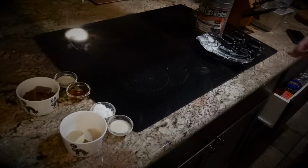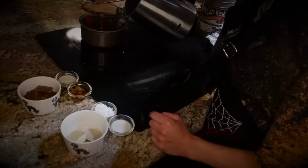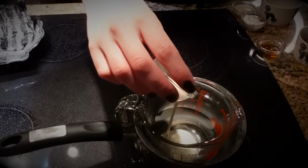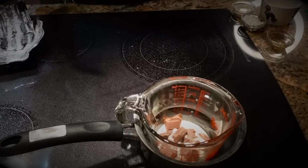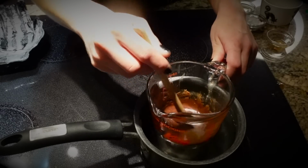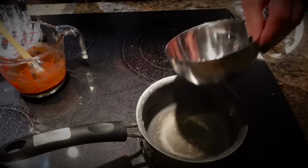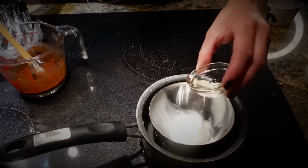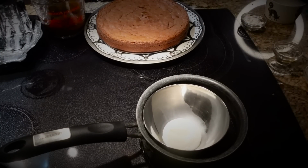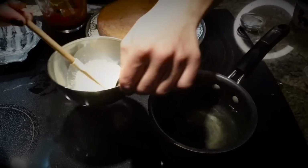And then it's time to make the spiderweb glaze. So I have a bit of vegan chocolate and vegan white chocolate, as well as some maple syrup and cream. So I'm getting a double boiler going. Once it's all melted and stirred together, incorporated well, I can go ahead and set it aside. Then I can go ahead and put a little metal bowl into the hot water and add again cream, maple syrup, and then this white chocolate that was honestly more like cacao butter, but whatever, it's fine. Once it's all melted up, I can go ahead and set that aside.